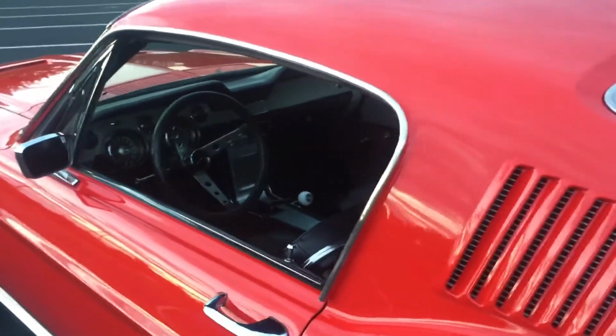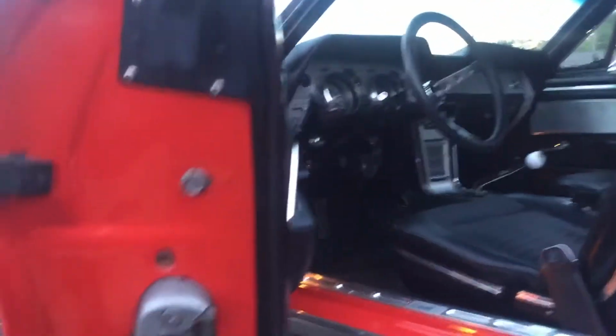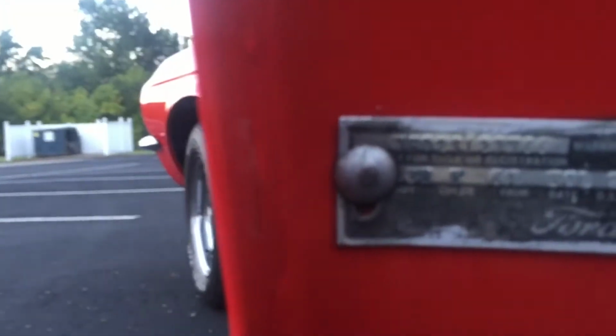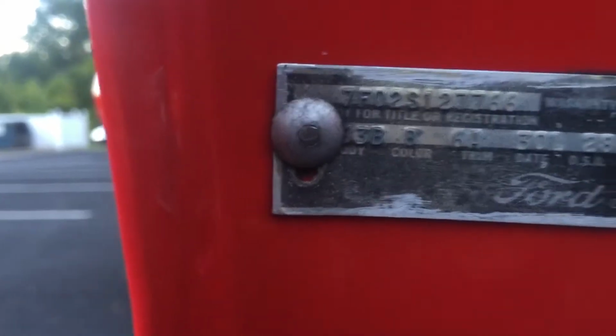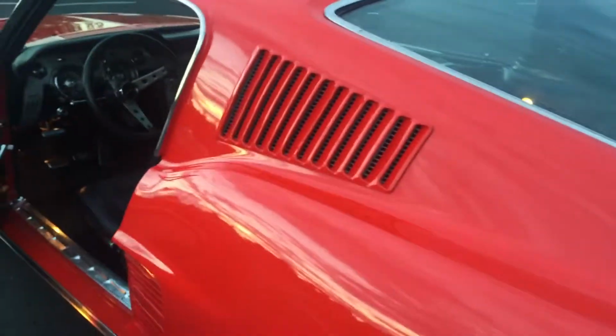My car is factory deluxe interior. With the brushed aluminum, which is 63B right there. Very detailed. Let me focus in here. Very detailed. Everything was done right. Even the louvers are painted. 9 out of 10 cars, they'll paint the inside vents the same color as the car because they do not disassemble them correctly. So it really makes it pop whenever it's done correctly.